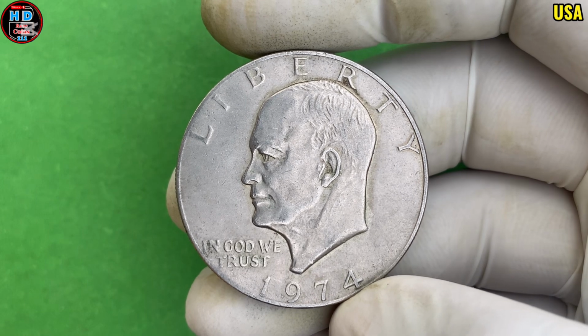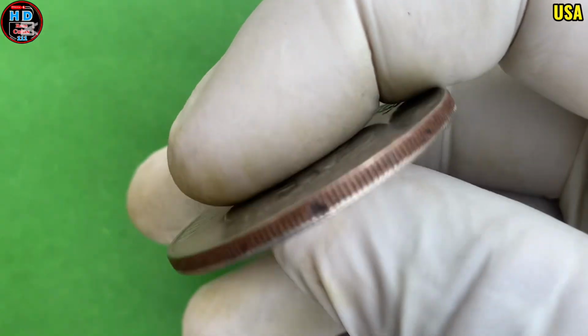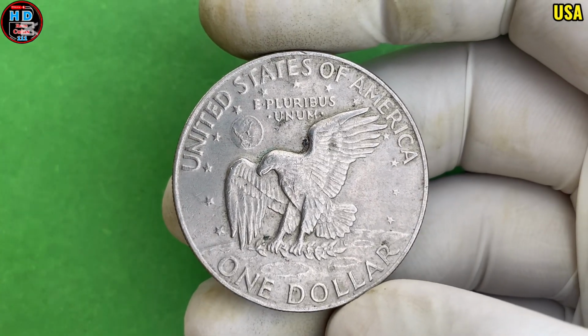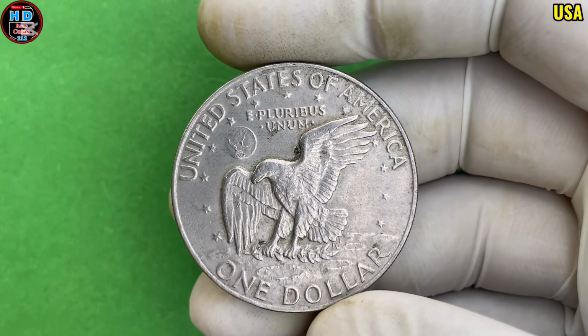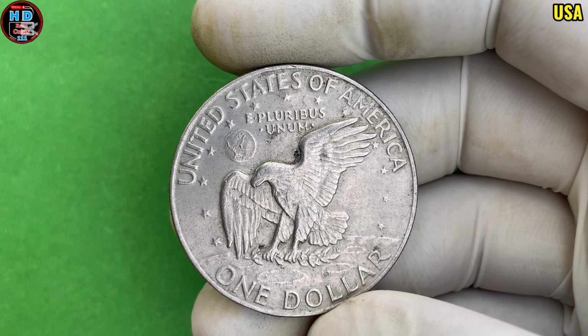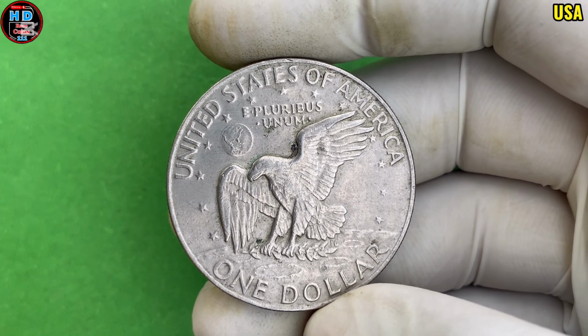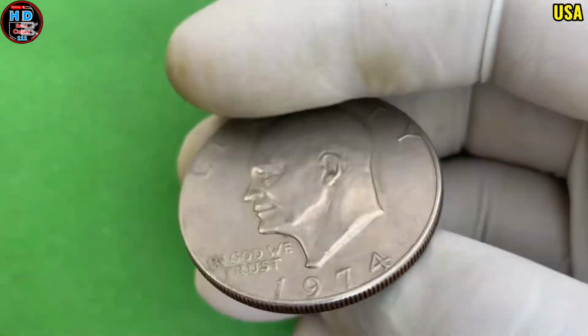One of the most important varieties in the 1974 Eisenhower dollar series is the 40% silver S mint mark proof error. While all San Francisco Mint proof coins were supposed to be struck in 40% silver, a few were mistakenly struck on copper-nickel clad planchets. These are extremely rare, and if you happen to find one, it could be worth tens of thousands of dollars.